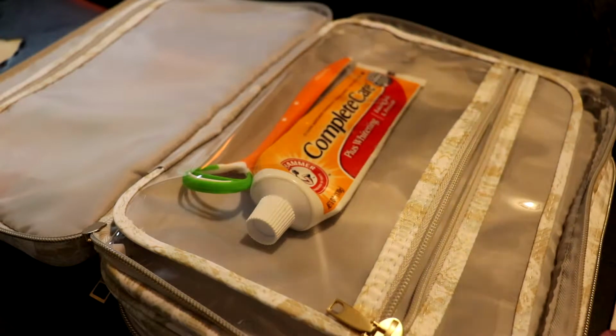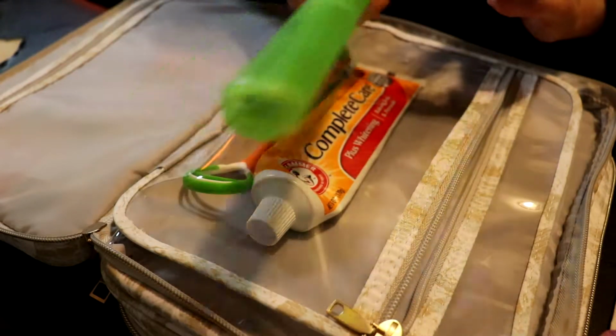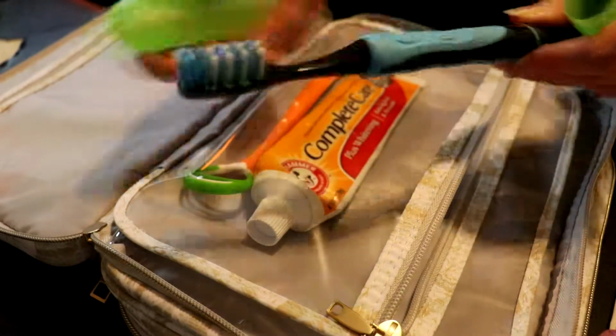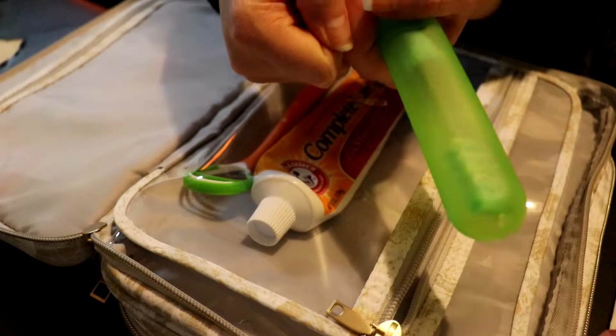You can only find like Crest and Colgate. I haven't used either of those in years, so I've been using this. And then my toothbrush, full travel electric toothbrush kind of thing. Just pop that in there. You can have a full size. You don't have to have one of those fold down ones.